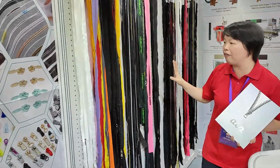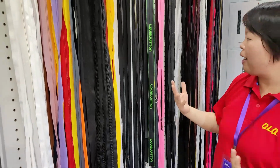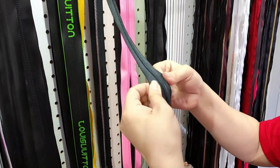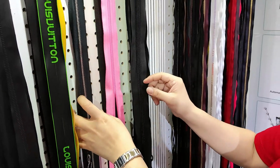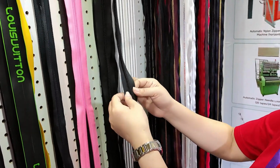You can see many different long chains. Let me introduce our superstars here. Okay, this is our nylon zipper with the elastic zipper tape, and this is a metal zipper with elastic zipper tape. Okay, and we also have a plastic zipper with the elastic zipper tape.